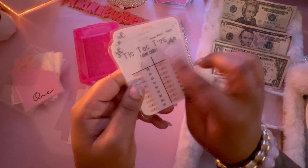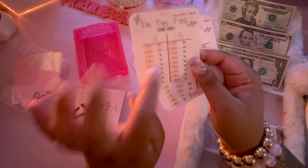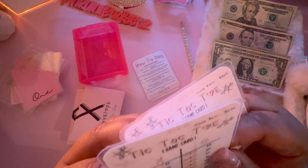So let's start with the smaller numbers. Yeah, we're gonna start with the smaller numbers. And we're gonna see if, can y'all see that? Oh, sorry. Okay, so can y'all see that? So we're gonna put these games back in here. And here's the instructions on how to play. So you can pause it and read it if you like. Okay, we pick a random X and a random O.